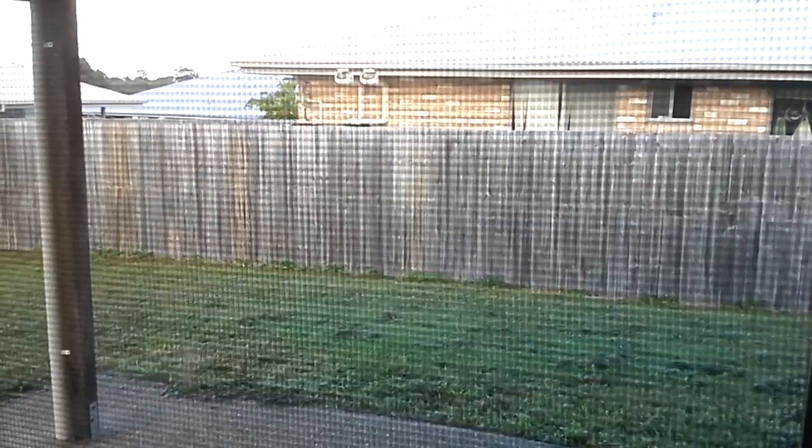And outside of the house, leading into the backyard, you get a fantastic view of the neighbour's fence. Not a whole lot to show out there. We just mowed recently, but it's been really bad lately because it's been raining so much. But it's a bit better now.